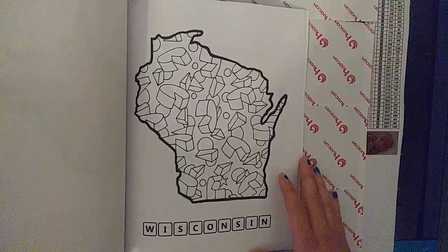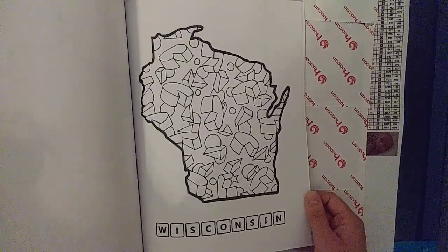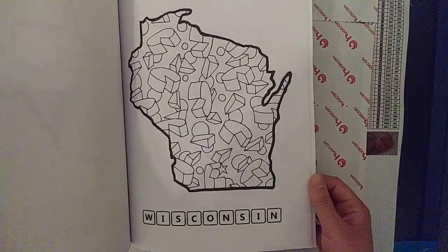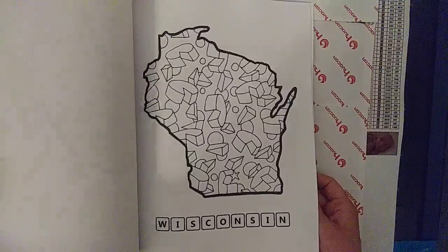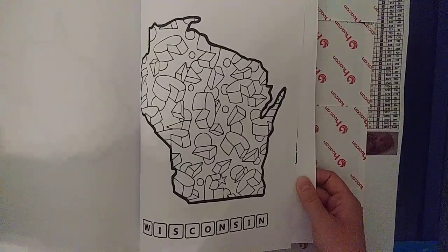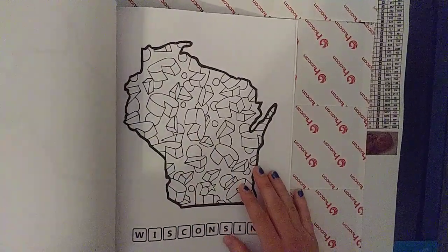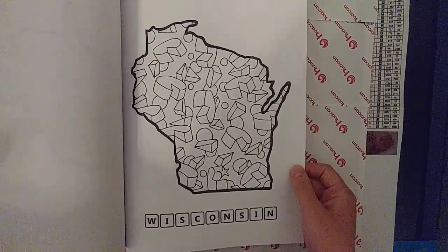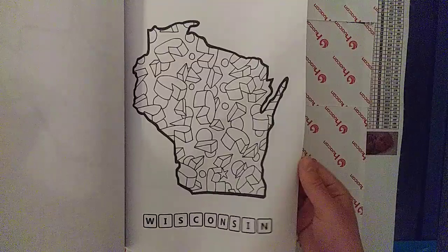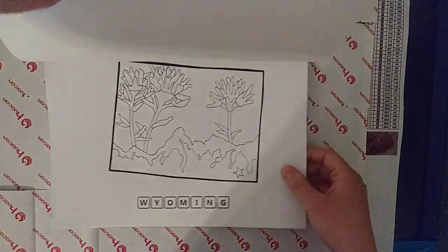And then Wisconsin is cheese because their unofficial nickname, no, that's their motto, is America's Dairyland. And they're very known for their cheese. So I did wheels and slices of cheese. I never thought that I would do a page with cheese, but there you go.